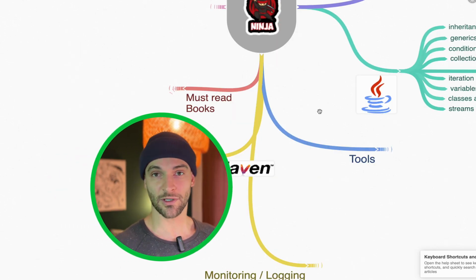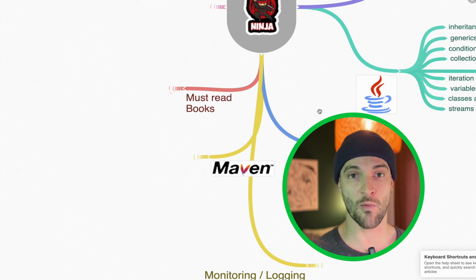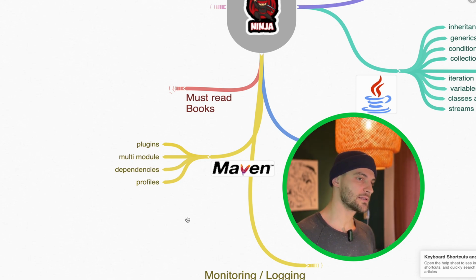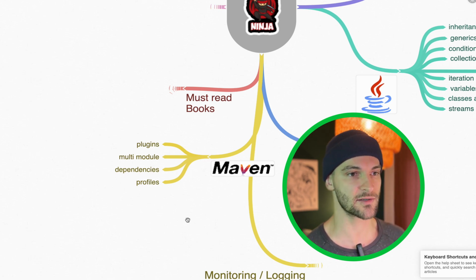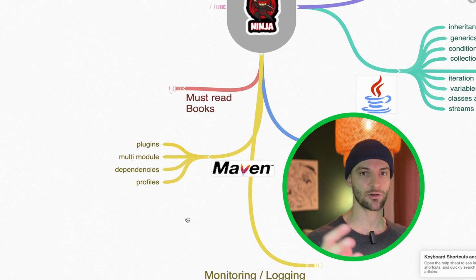Let's see. In order to be able to build Java applications, you need to understand how Maven works. Usually you need to understand how plugins work. Plugins are things that you can add to your code in order to change a behavior during the build phase. So when I talk about the build phase here, you are essentially constructing your application.